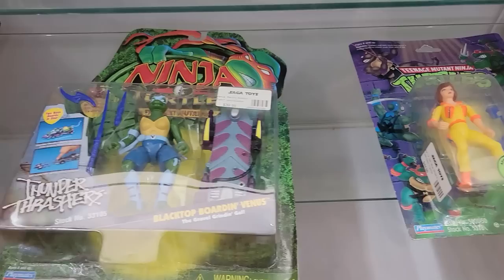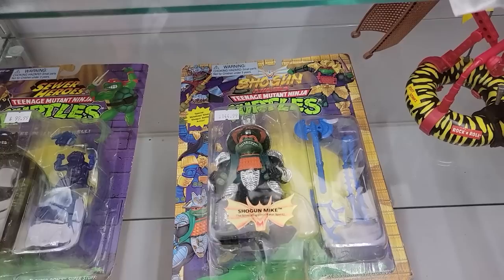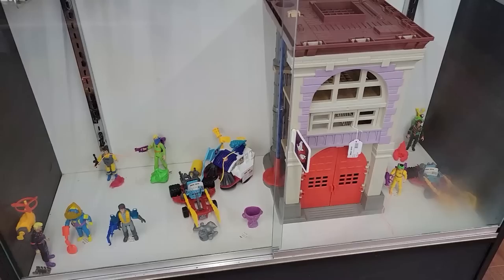Oh, there's everybody's favorite turtle, Venus. Yep, she's down there. But we've also got some other great carded TMNT figures from the original toy line down here as well. Some of these are really nice ones. I mean, there's a Shogun Mikey right there, which is pretty great. And they're all priced pretty appropriately for what I see these types of figures going for these days. Panda Khan's a great one too. So love me some TMNT, of course.